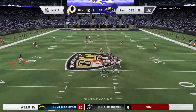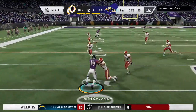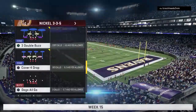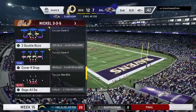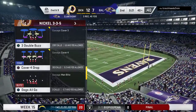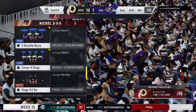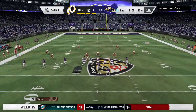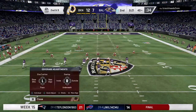From the midfield stripe, they'll look to throw. And a quick throw here, that's complete. The Ravens going to use the second of their timeouts as the clock will stop with 21 seconds to go here in the first half. They only got a yard out of that last completion, and that makes this 2nd and 9.